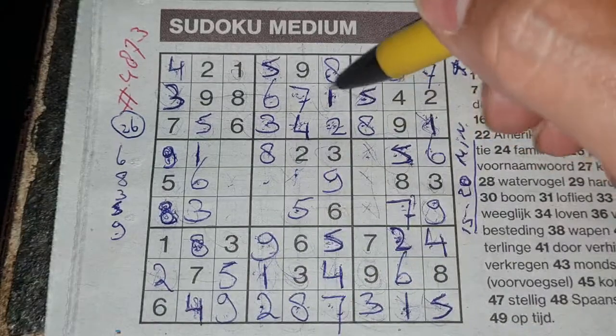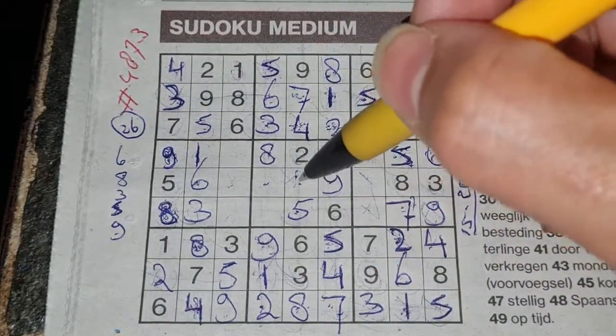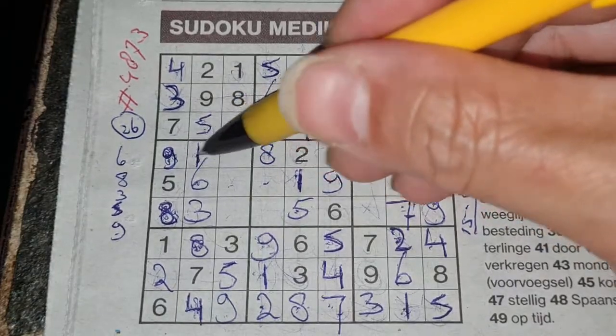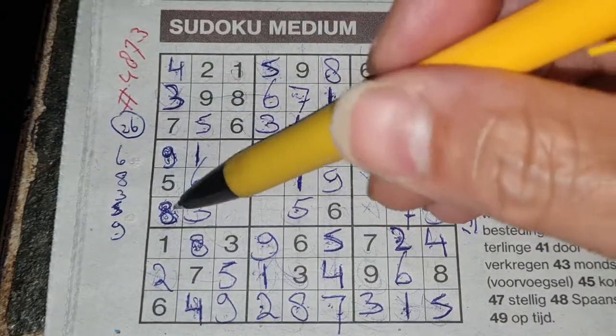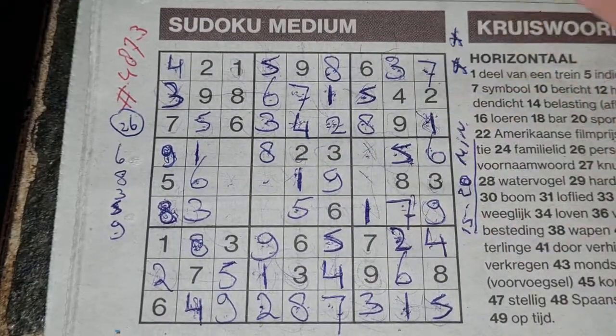The 1 in this column, the 1 in that column. So the column between, the middle column, the only place left for the 1 should be there. 1 in this row, 1 in the middle row. So the row below, the only place left for the 1 should be there.